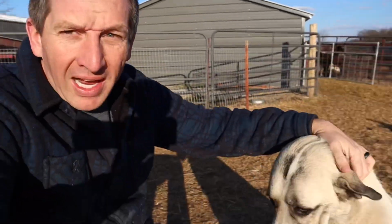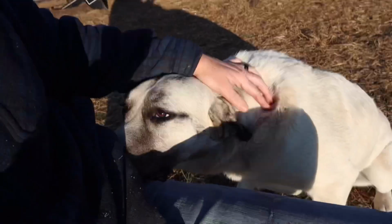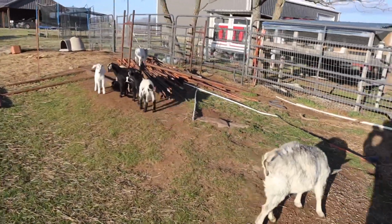Sometimes I wish I had more time to do this. Just sit down for a minute. Pet on Zena. She likes to get up in your business and jump on you a little bit, but hey, she's still kind of a puppy. People say that bigger breeds of dogs like an Anatolian Shepherd stay in that puppy stage quite a bit longer. And Zena, if you guys haven't realized, is a pretty big dog. Also, while we're out here, we'll check on the kids.